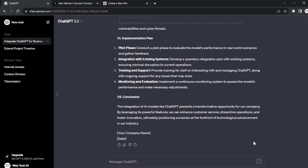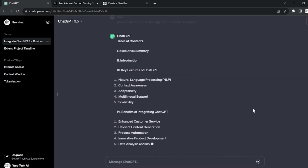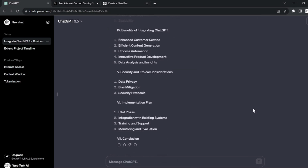Suppose if you need some more content or need to change something in the provided response, you can always extend the conversation providing your exact requirements. In here, if I want the content page for the document, here in the same window I can ask: provide me the content page for the above document. It will provide the content page for your document.